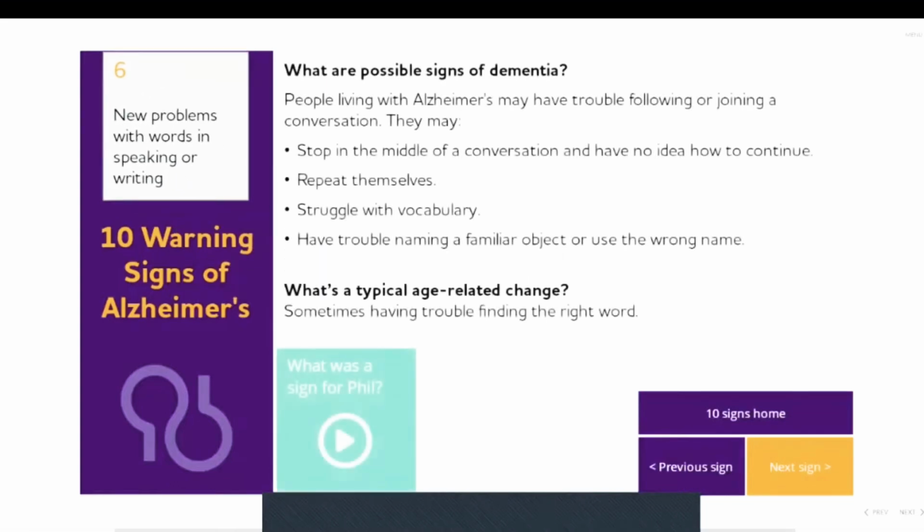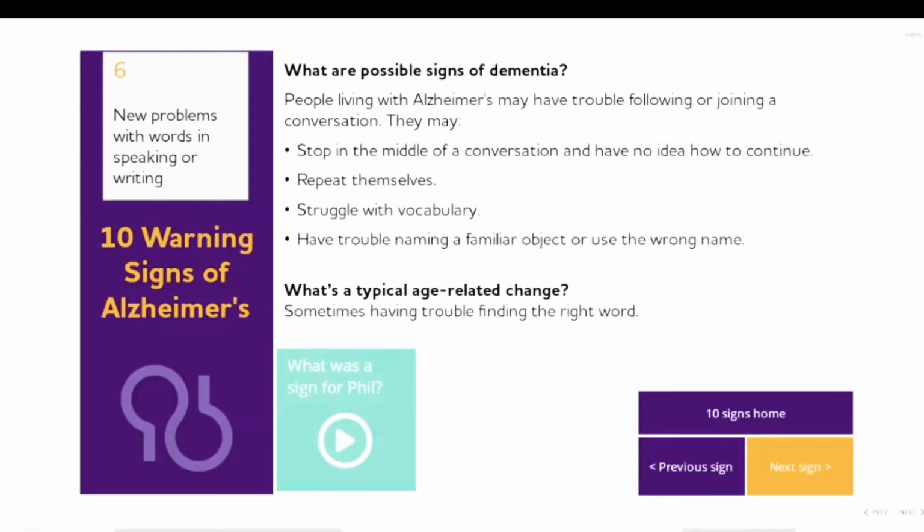So we're halfway through the 10 warning signs. And number 6 is new problems with words in speaking or in writing. Individuals may have trouble following or joining a conversation. They may stop in the middle of a conversation and forget what they were talking about, and they may continuously repeat themselves. They might also struggle with finding the right word or calling things by the wrong name.